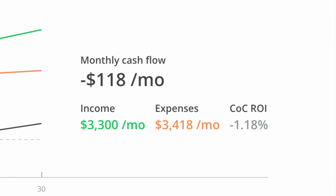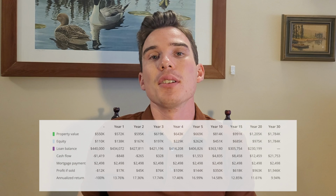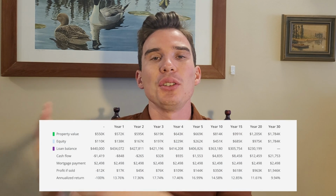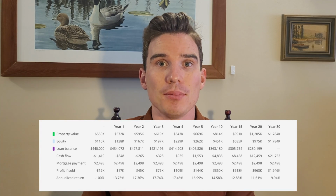And our cash on cash return is just under minus 2%. So still a little bit better, not great, but a little bit better compared to last time. And in terms of appreciation, now if we sold after 5 years, we'd expect maybe around $144,000 of profit if we sold after those 5 years. So how would we make this property work?